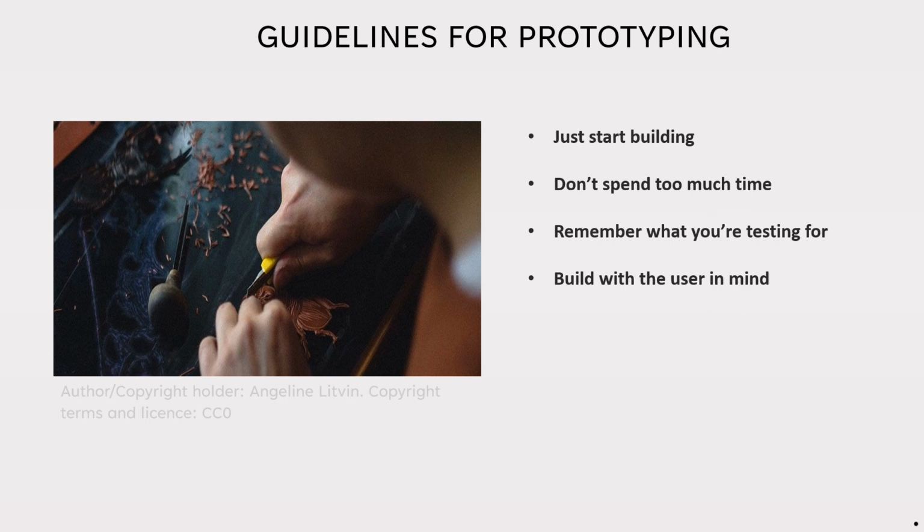Don't spend too much time. Prototyping is all about speed. The longer you spend building your prototype, the more emotionally attached you can get with your idea, thus hampering your ability to objectively judge its merits.